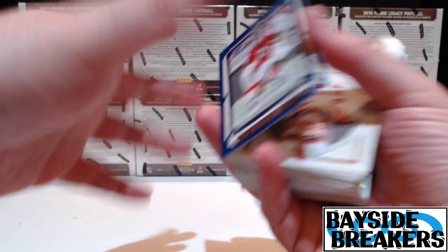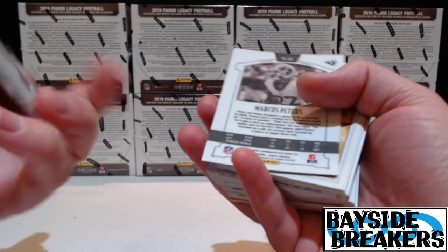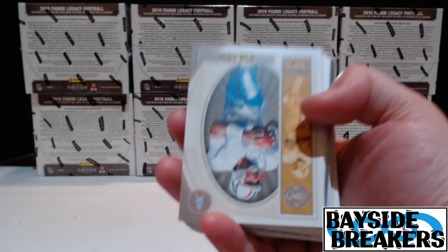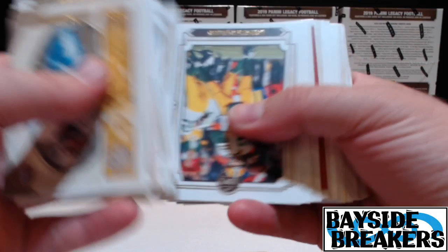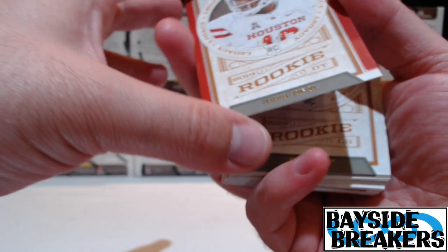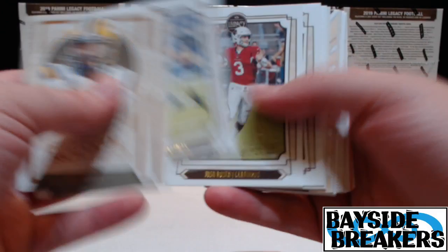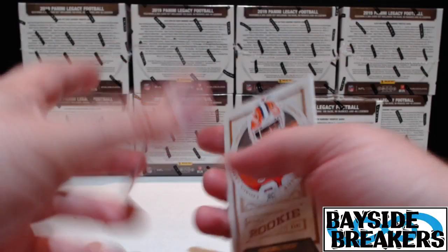We got a blue of Matty Ice, Matt Ryan for the Falcons. An auto for the Rams, Marcus Peters. Marcus Peters for the Rams. Got a red parallel here for the rookies. It's Ed Oliver, going to Buffalo. We got an orange of Kirk Cousins, numbered to 199. And there's box three.